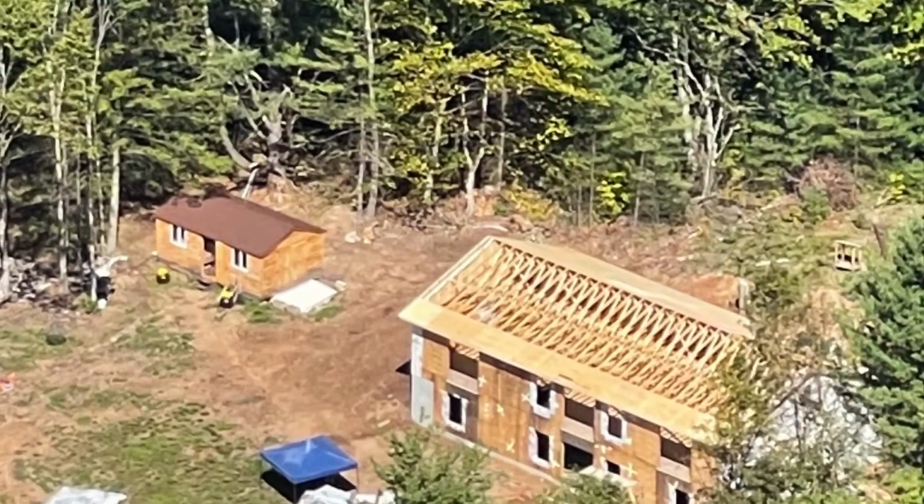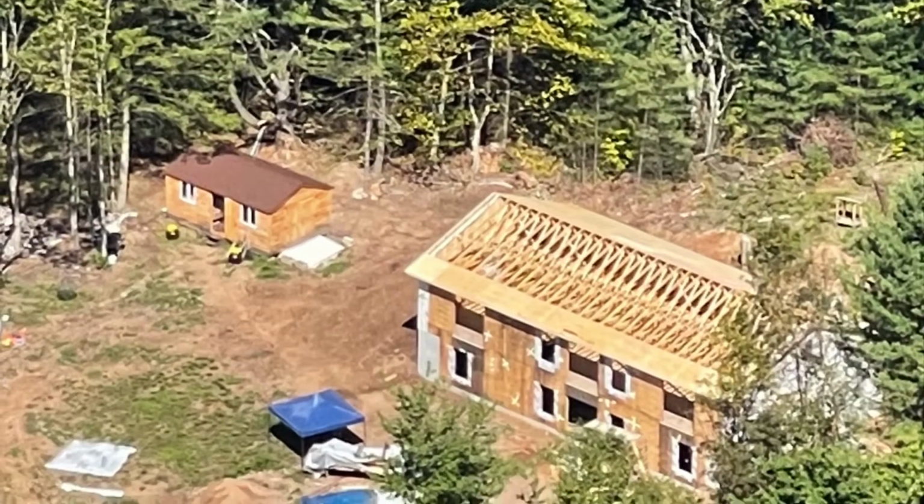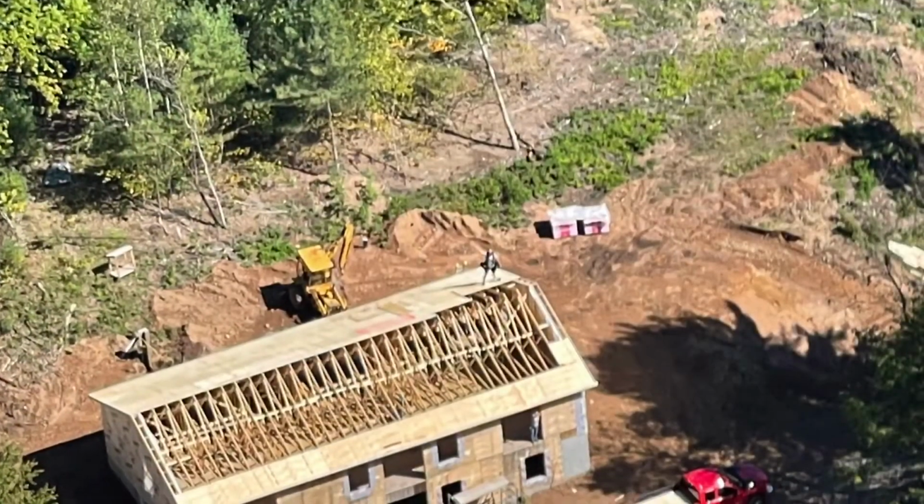Dad flew over on his birthday and got some beautiful pictures of us working on the roof.